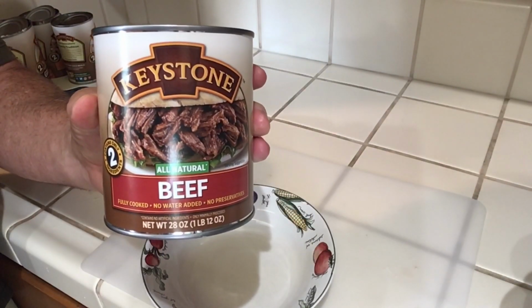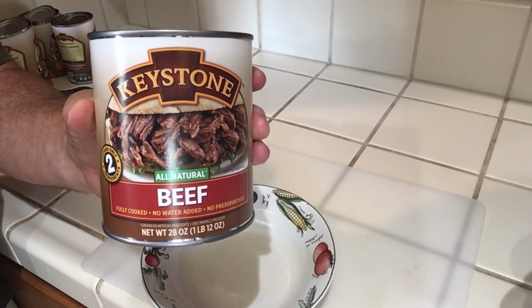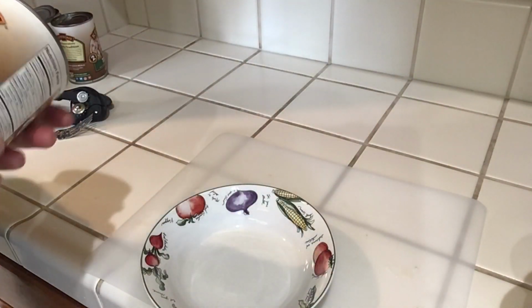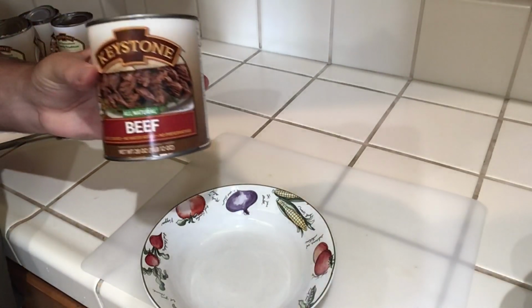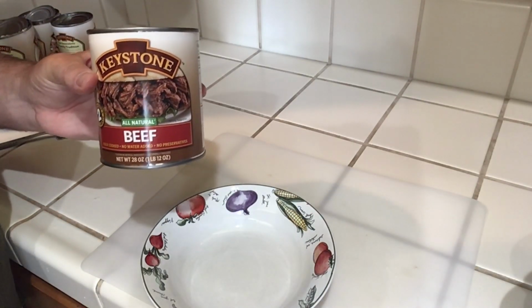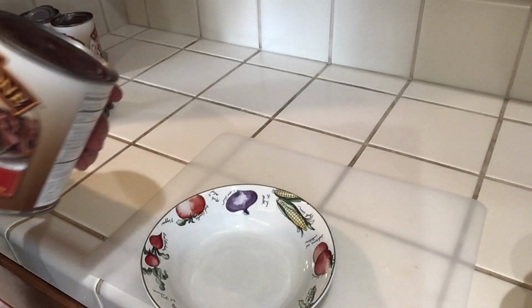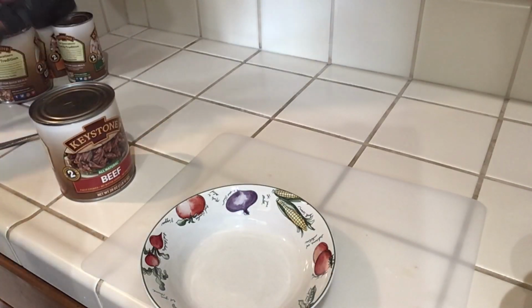Okay, next up we're going to open up this can of chunk beef. Again, we've got beef and sea salt on our ingredient list. And this is what we're going to make a recipe out of today as part of our practice session, and just show you how easy it is to whip up some good things out of your canned food storage.